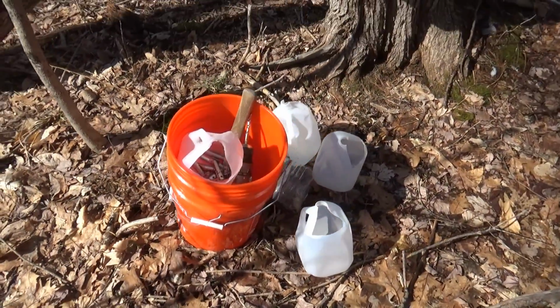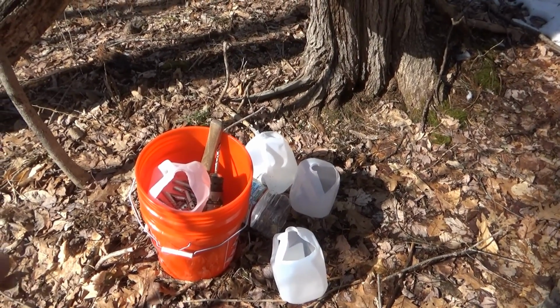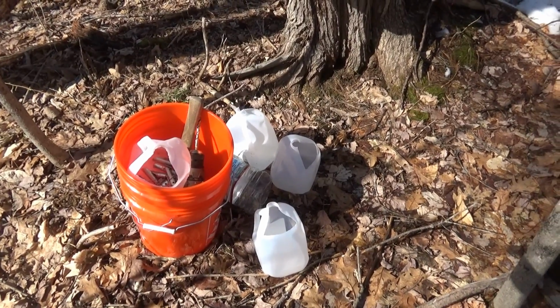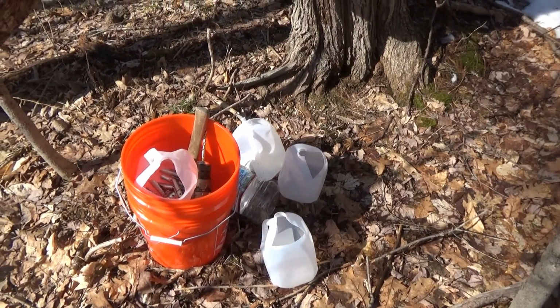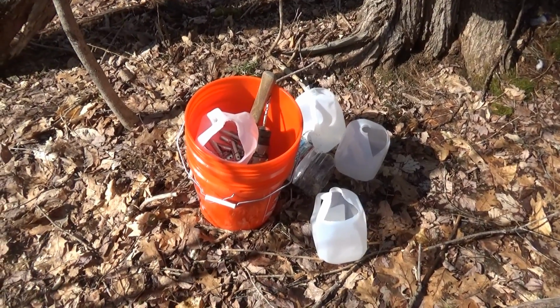So I'm in the good area, so what I really need to do is get rid of some of these buckets. So I'm going to go set all 5 of these. That way I can free up, you know, a hand and fill up these 5-gallon buckets.